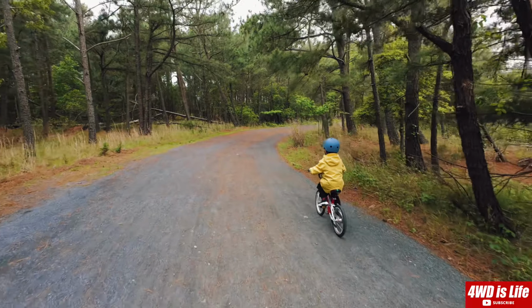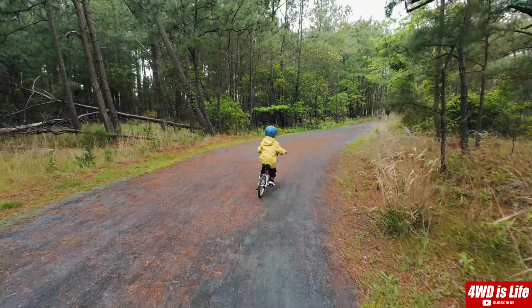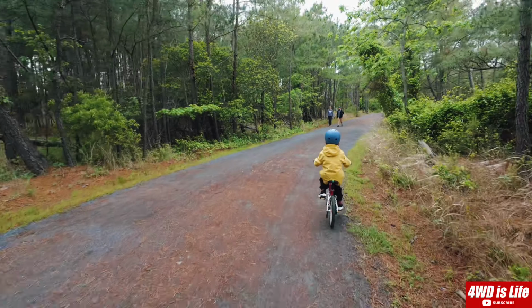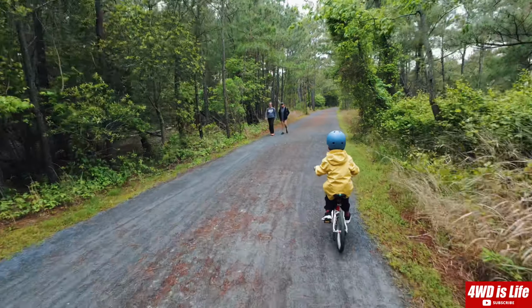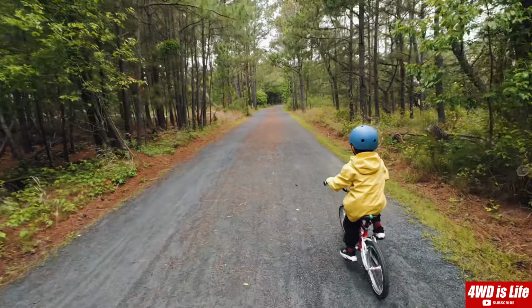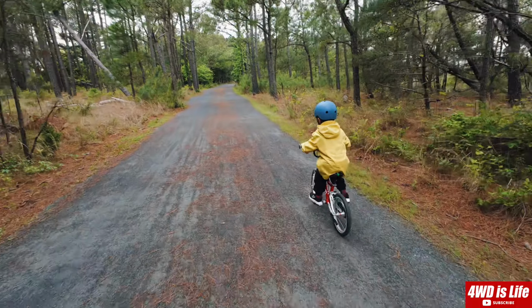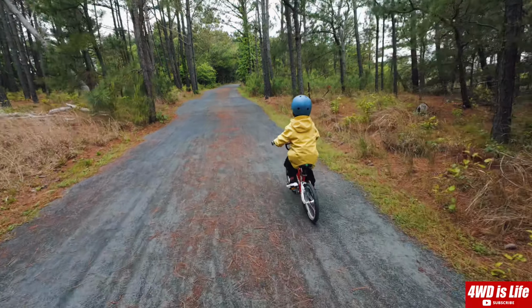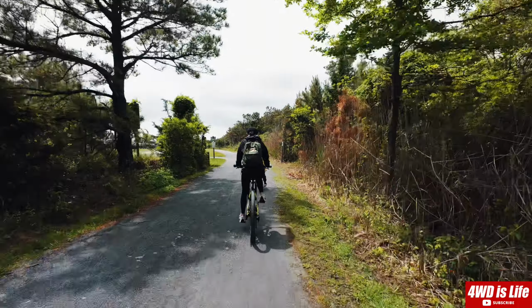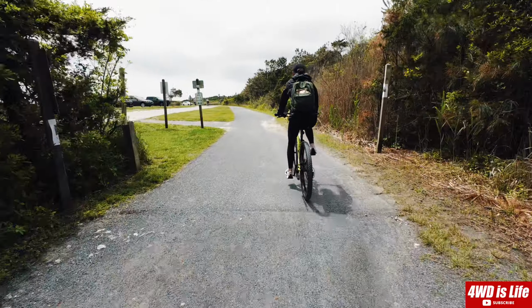I guess at some turns it was a little narrow, so there are some blind spots, but other than that, everything was just perfect. It was scenic. The weather was great. Not a lot of bugs that day. It was definitely a very enjoyable trip, and I would definitely recommend it if you have a little kid who just learned how to bike. So the entire 5 miles round trip took us about an hour and 10 minutes, with occasional stop and go.